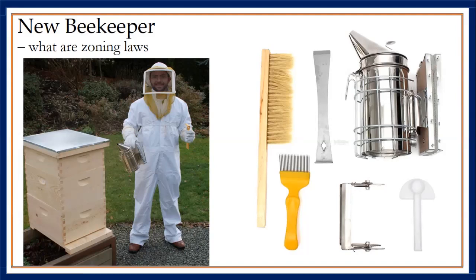It helps a lot. All said, maybe $600 can get you started with the basic equipment. That's my estimate. You can spend more, of course, to buy more things. You don't need an extractor at this point in time for honey. You can borrow one from another beekeeper, but you don't need it right away. When you begin, these are your basics.